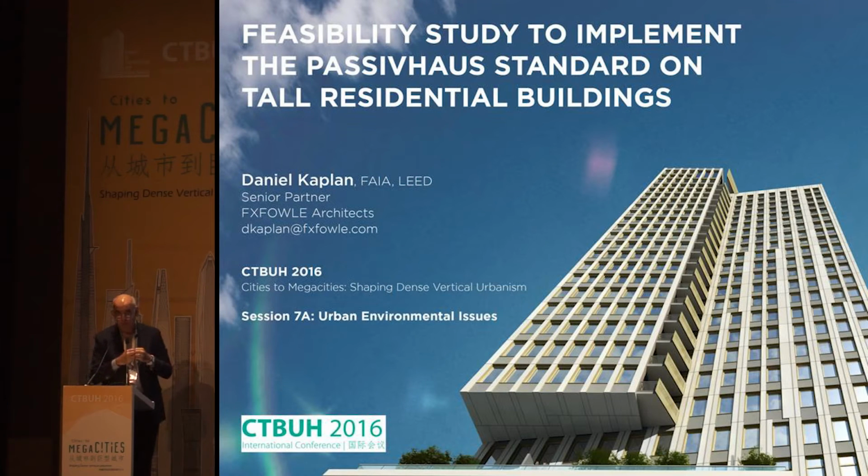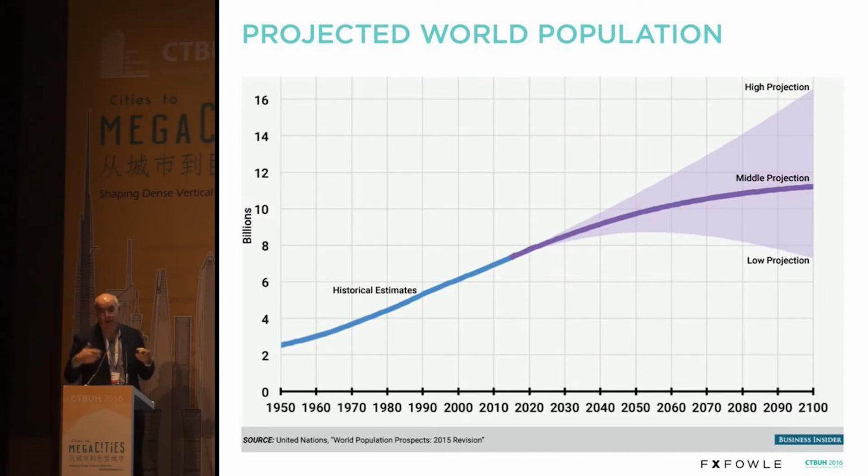I know it's after lunch, but this first presentation is going to be very much about performance, and about this sort of vegetables-before-your-dessert type of approach. So I hope you didn't have dessert. With that, I'm talking about Passive House and tall buildings, and I'll set the context first.